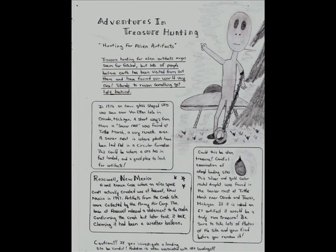So I'm going to share these here with you. This is the first time they've been seen outside of myself and Rosemary Anderson, I believe it is, who looked at them at Western and Eastern Treasure. And the first one, as you will see, Adventures in Treasure Hunting, Hunting for Alien Artifacts.